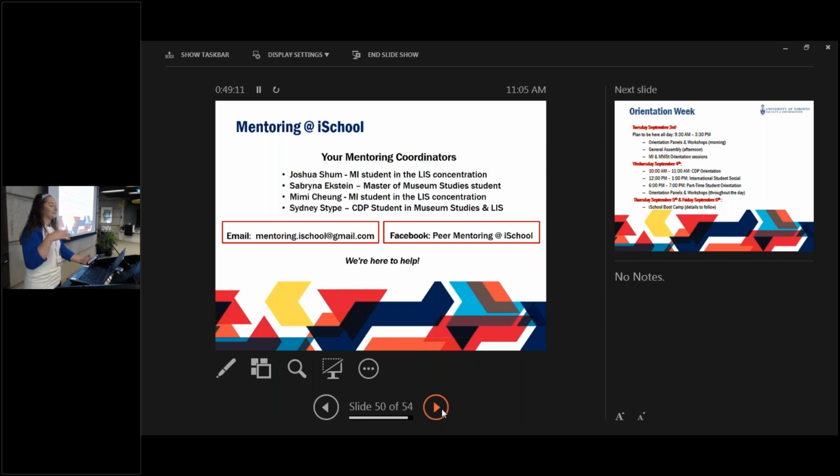So this program partners you up with an upper year student who gives you the opportunity to partner with somebody who has similar interests or is studying the same thing as you are, or just can give you something that you need in order to be successful here at the University of Toronto.